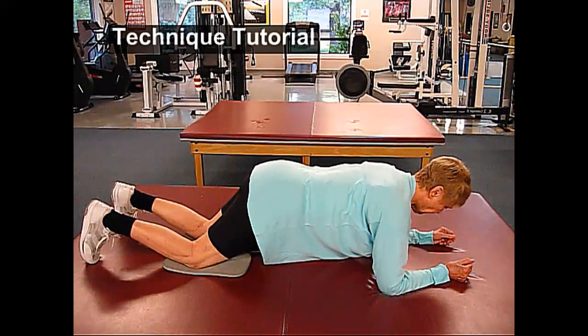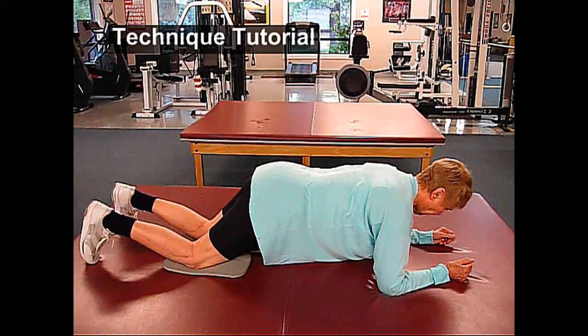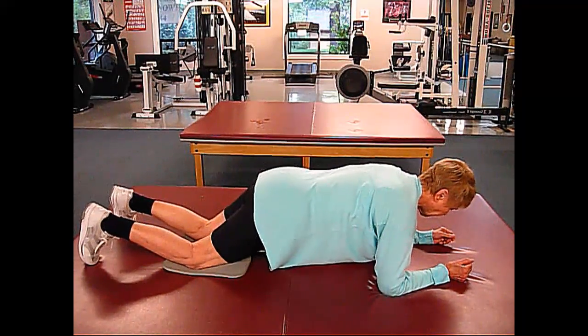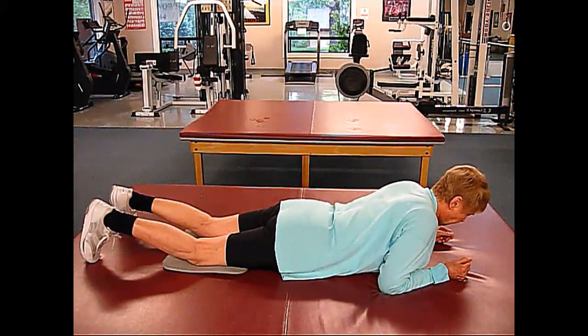Just like the other trunk exercises, try to keep your low back in a safe, neutral position the entire exercise by tightening your trunk muscles to keep your low back stable. Blow your air out as you come up and then take little breaths in and out while you're holding your plank.